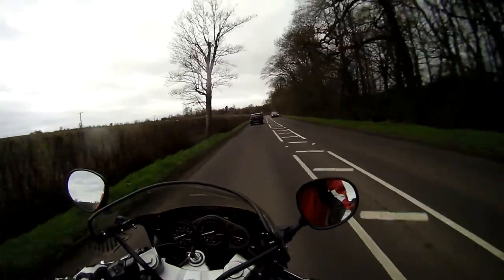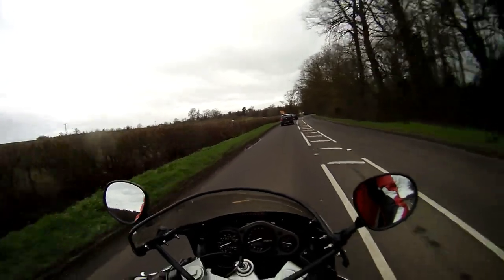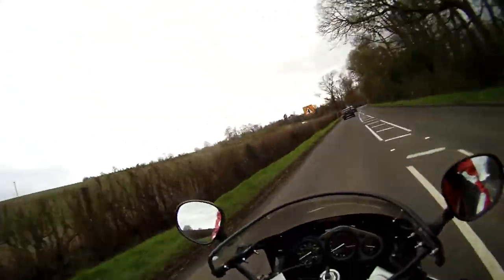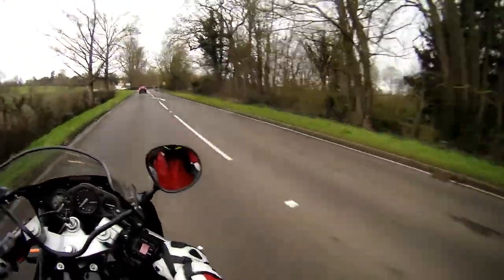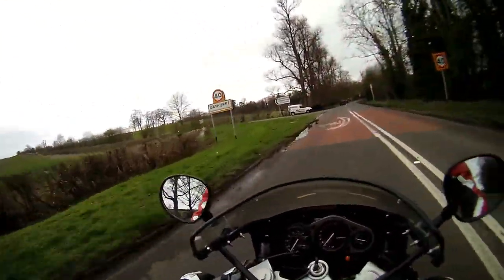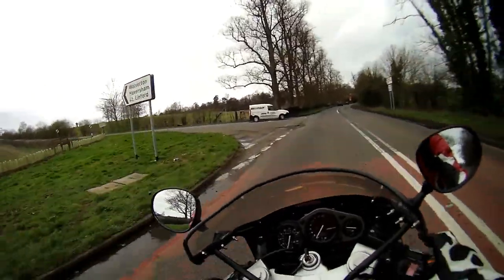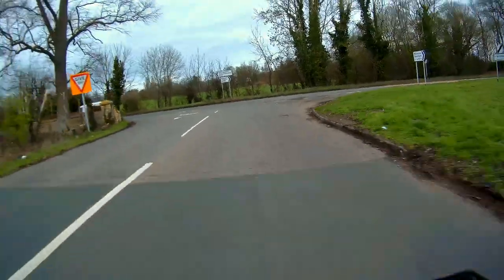So there you go. We're just going to switch a little bit between forward and backward facing cameras. Enjoy the Buckinghamshire countryside. It's quite pretty even on a dull day like this. So forward facing is the Drift 1080 HD, and rear facing is the SJ5000. And they're both recording at 1080p. And see what you think.